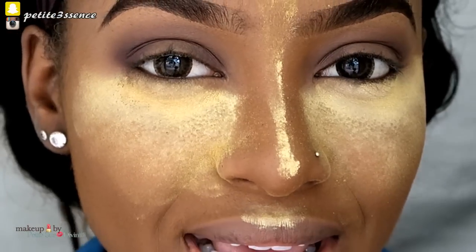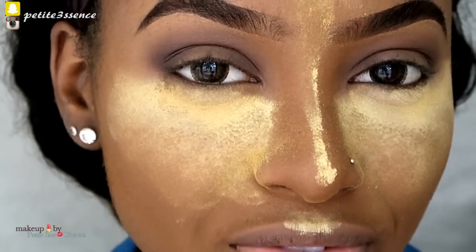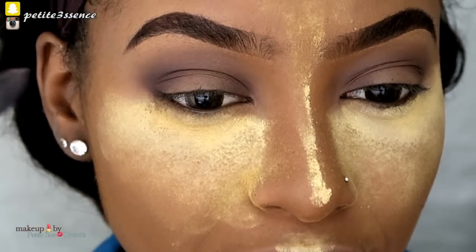And if you notice, I use a tapered blending brush, a very sparse type of tapered blending brush.